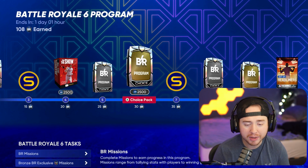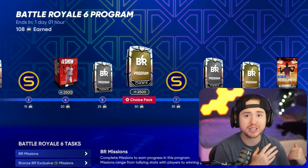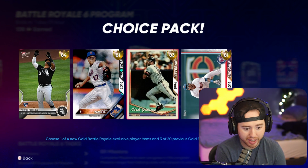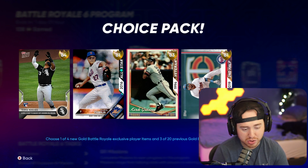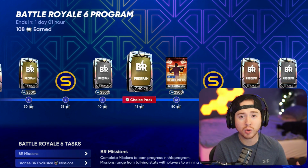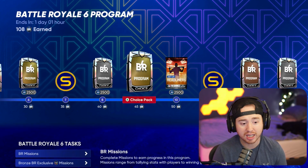But when the new BR program drops on Tuesday, you are going to be able to re-earn previous old Battle Royale rewards. We can see right here, choose one of 4 new gold Battle Royale exclusive player items, plus 3 of the 20 previous gold Battle Royale exclusive player items. Now you get 4 of these packs as well. So everyone is getting not only the 4 new golds, but they're getting 12 of the previous golds that they probably already have and are going to look to sell off at that point.